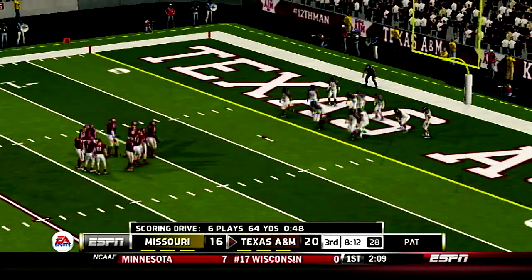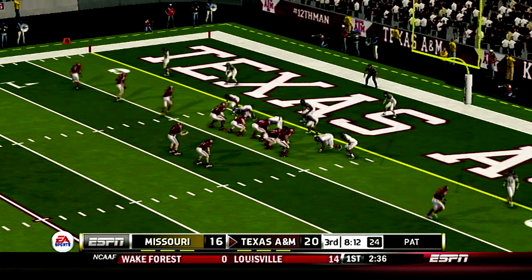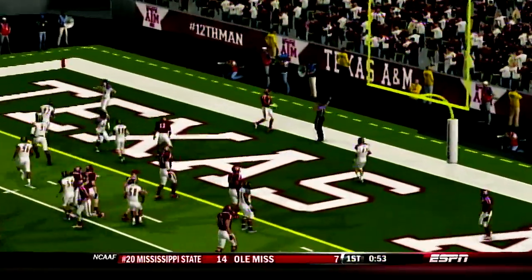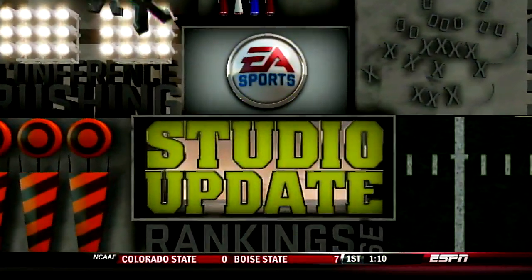So the kicker's going to stay on the sidelines. These guys will try for a two-point conversion. Texas A&M holds a four-point lead. Conversion is good. Let's check in with Reese Davis in the studio.